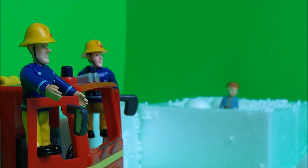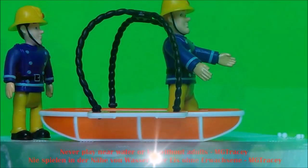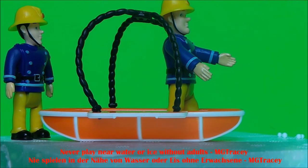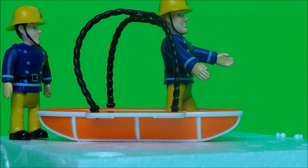Fireman Sam and Elvis Cridlington arrived in Jupiter and they could see poor Naughty Norman Price in the distance. "Poor Norman, he really needs our help," said Fireman Sam. "I know, I've got a top idea." Fireman Sam hopped into the emergency rescue basket and Elvis Cridlington pushed him across the ice towards Naughty Norman.